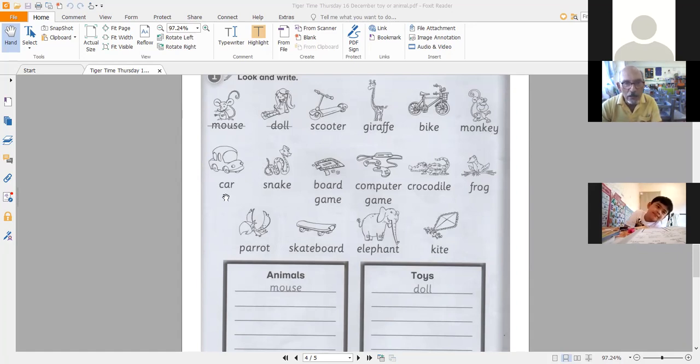Car. A car. Is that an animal or a toy? Snake. Is that an animal or a toy? Board game. Computer game. This is the vocabulary.